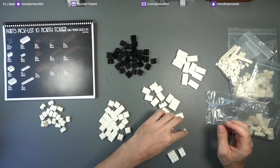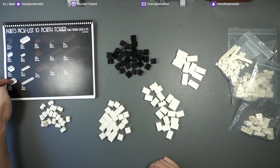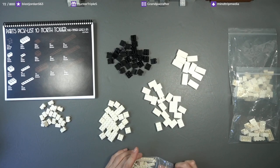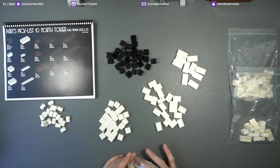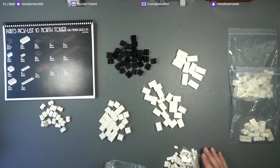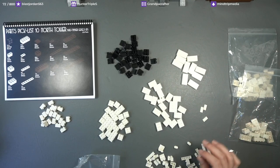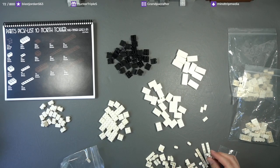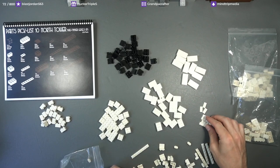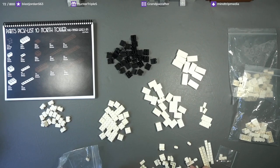2, 4, 6, 8, 10. Got it. Need it. I think I saw them in here. Might as well just dump these out. We need a few things from in here. Three 2x1 plates. 4 1x4 plates. And 6 1x6 plates. They are not in this bag.